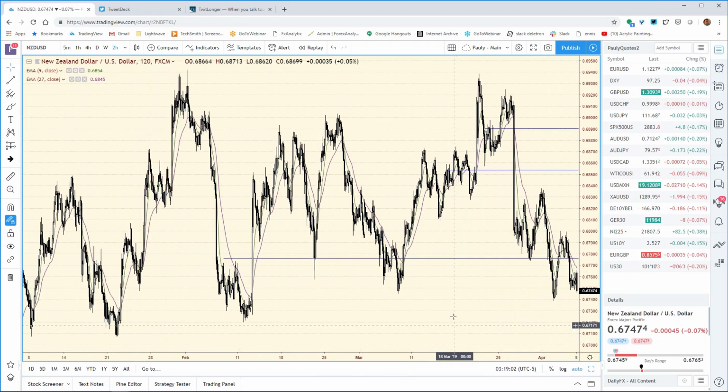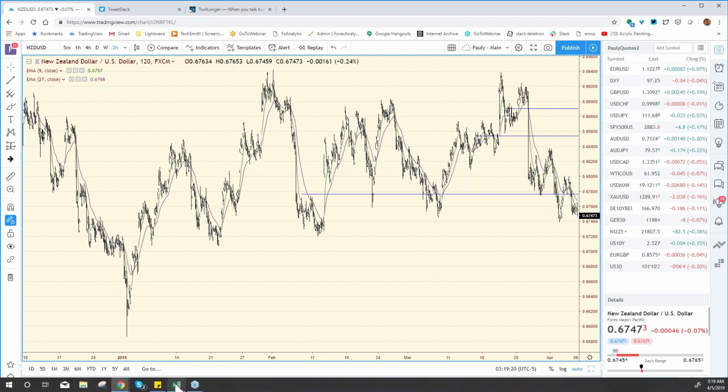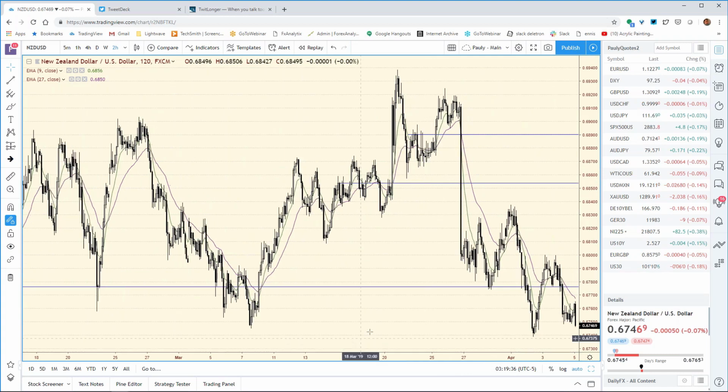Boy, we continue to slide here on this Kiwi. Support's going to come in there at 67.18, 67.18 for now. And resistance would be 67.95.